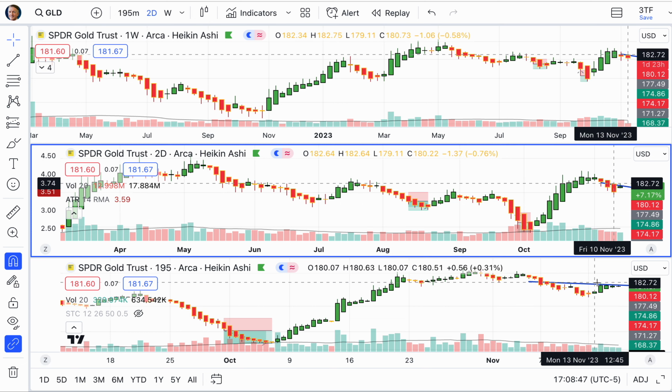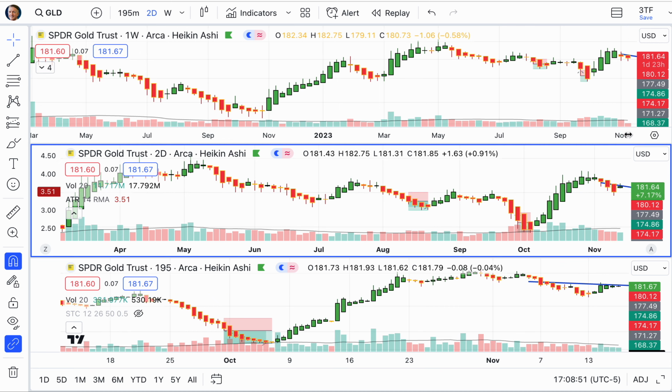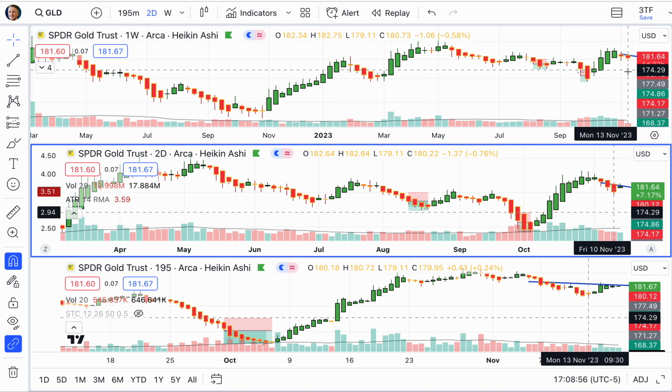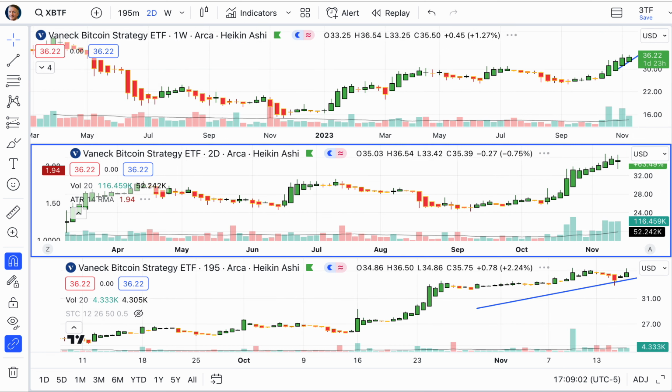We talked about how it refused to push through. Now, maybe it's just gaining its energy, and it's going to push through on Thursday, slamming through and heading back up, or maybe it's just going to die. We'll see. Put that in your show notes. See what we learn on Thursday as to what gold is going to do.